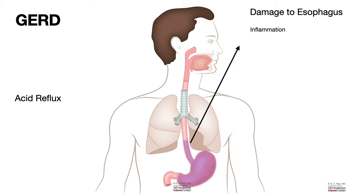inflammation that may be obvious to the eye or just visible under the microscope when you take a biopsy. Inflammation of the esophagus is known as esophagitis. When inflammation becomes severe, it can break the lining of the esophagus, and break in the lining is known as erosion. And if there is a deeper break, that is an ulcer.